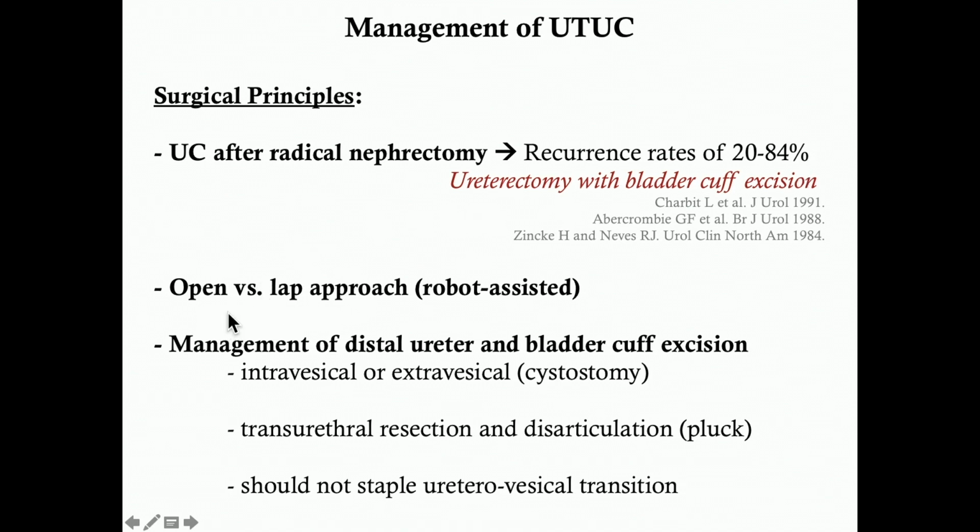The discussion of a laparoscopic approach, pure or hand-assisted or robot-assisted, versus open is not a discussion anymore. It's been shown over and over that it's very, very efficient, comparable and safe. And again, the management of the distal ureter and bladder cuff excision can be done different ways. You can do it intravesically, extravesically. You can do a transurethral resection of the ureteral orifice. That's the pluck technique.